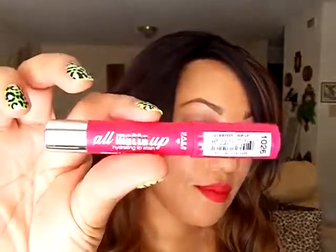Right now, if you're wondering, I do not have on one of the liquid lipsticks. I have on the Hard Candy All Matte Up Hydrating Lip Stain in Love. I love this one. This is one of my favorite reds right now. I really love this red on my complexion.